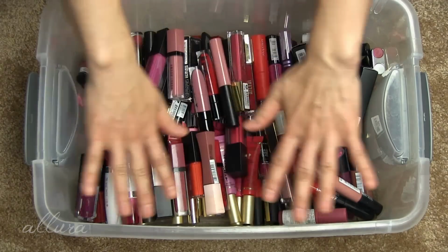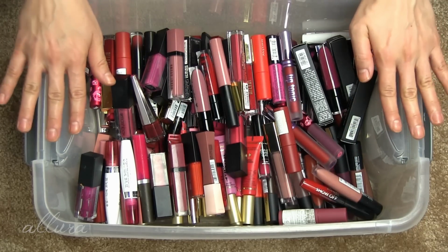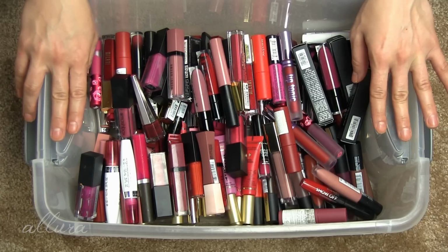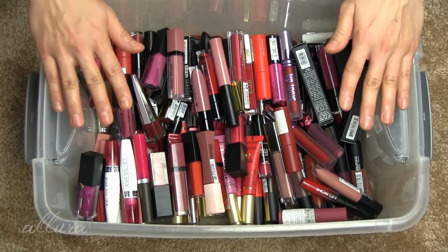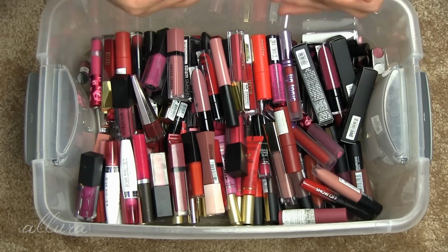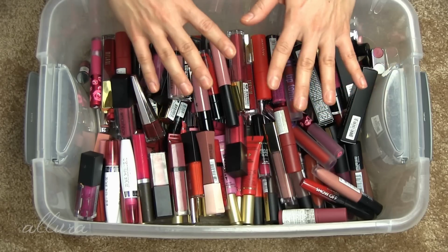All right, let's get looking at my personal collection of liquid lipsticks. Again, just because I do or do not declutter something does not mean that's the right way to do it. It's just based on my personal preference and tolerance. And when I say I'm going to get rid of something or eliminate it from my collection, it does not mean I'm throwing it in the trash.